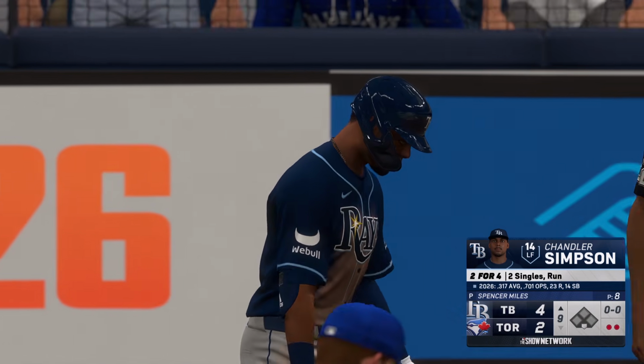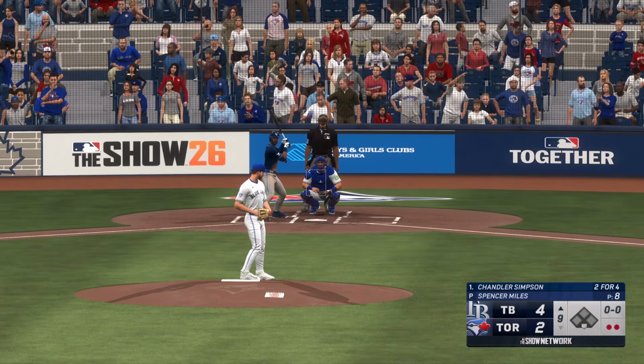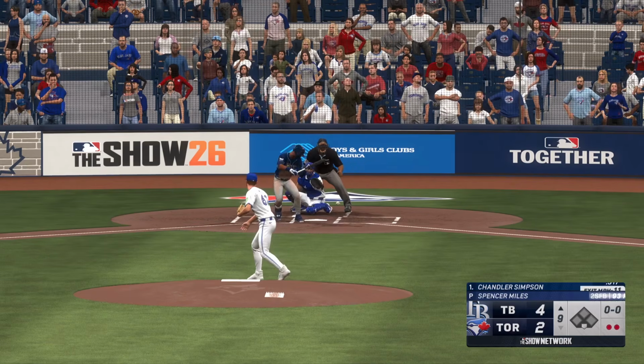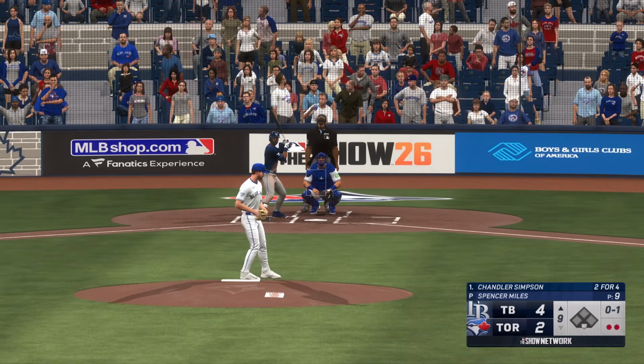Back to the top of the order now. Chandler Simpson, the next to hit. Maybe expecting a bunt here. Third baseman playing in on the edge of the grass. Bunting for a hit. No, that's foul, that's foul. 2 down, nobody on, here at the top of the ninth.